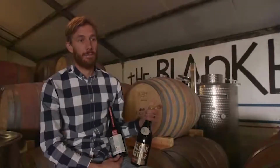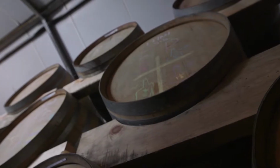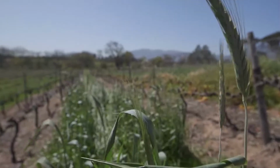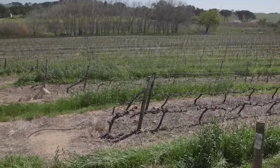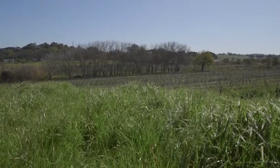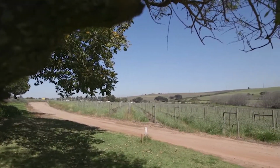This is my cellar, so in here I make a total combination of about 27 different varietals. I own no land, so I don't have my own farm, but I rent vineyards all over the Western Cape. I mainly focus on different areas, so I look at soil, climate, topography, everything, and then look at whatever will grow best at that specific site.